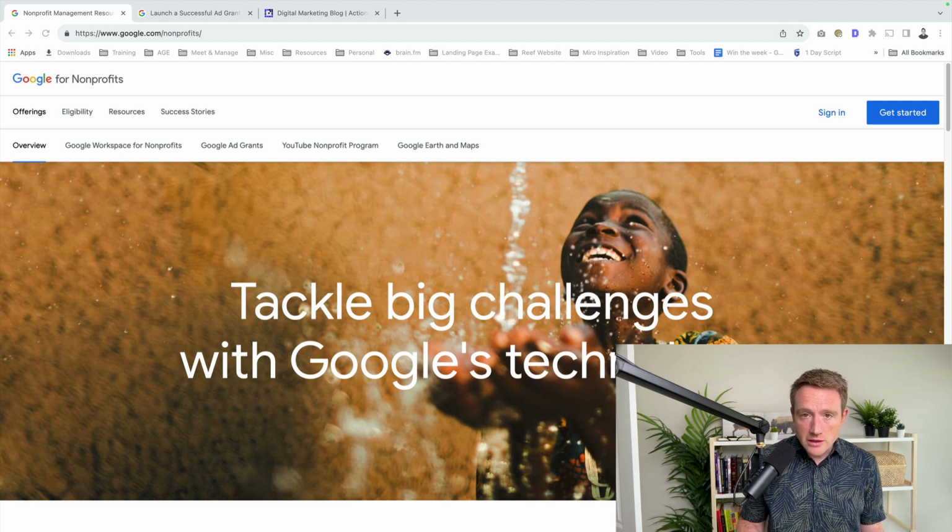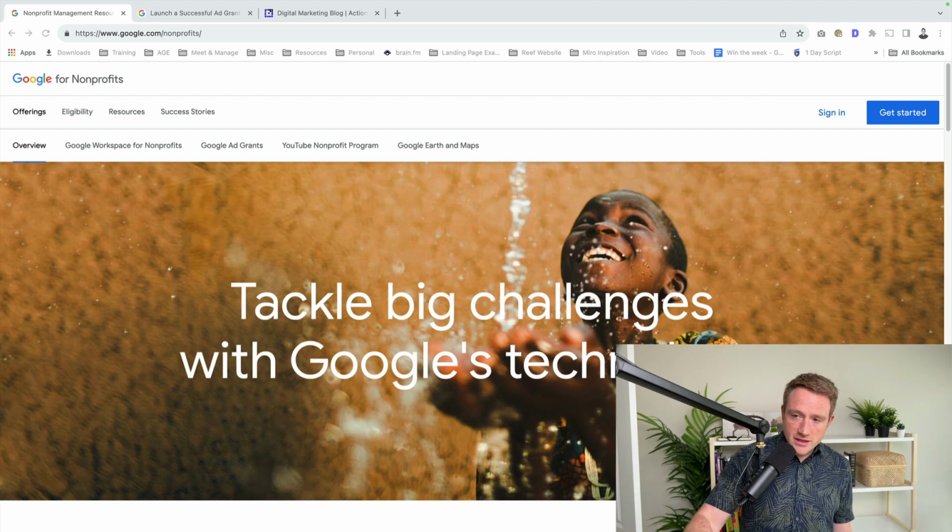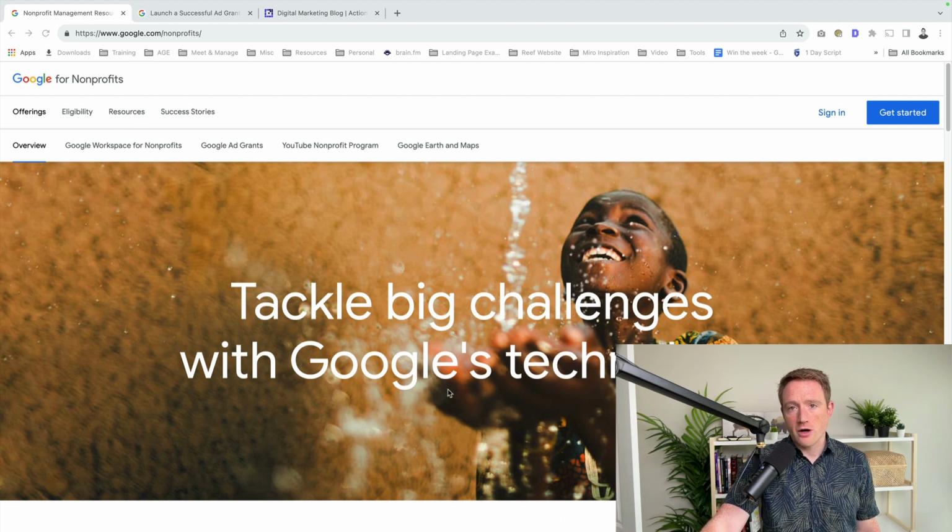Also, you do not need to be spending any real money with Google to get this. The grant is freely available to the organizations that qualify. So this is the Google for Nonprofits area. To get here, please just do a search for Google for Nonprofits. There is a treasure trove of offers and discounts, so please do check that out. But for the ad grant, we're going to go up here to Google Ad Grants.